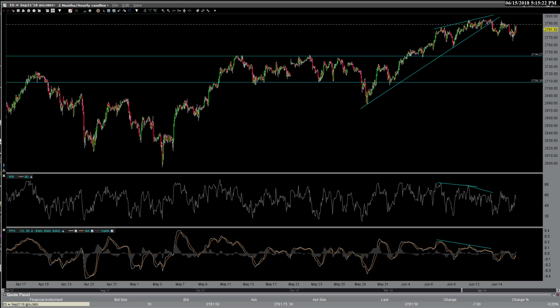We'll start out here with just a quick look at the futures, only in the 60-minute time frame. That's where I've been focused a lot lately. This is the S&P 500 E-mini futures.